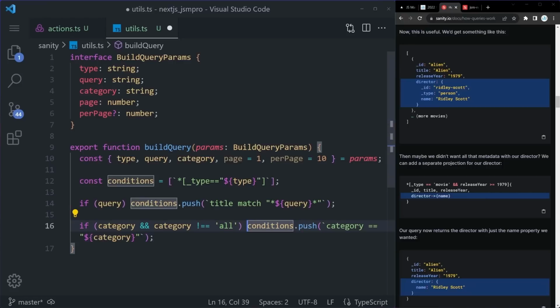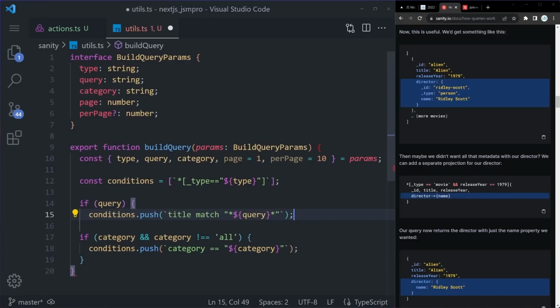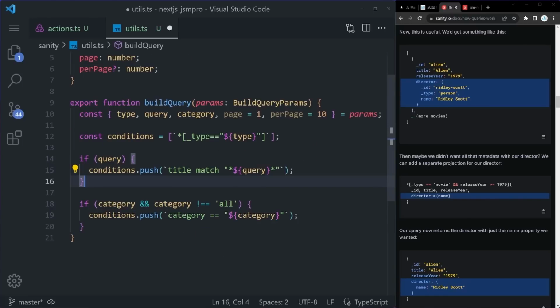like so. Let's put this in a new line so it's easier to see. And let's also put this in a new line. There we go. So now we know exactly what we're doing. So we pose a base condition, and then based on the query or category, we add some things to the search condition.